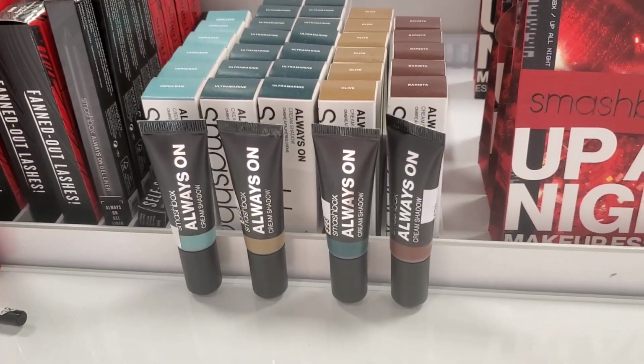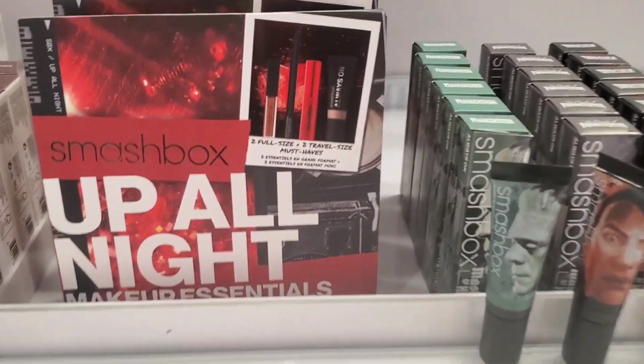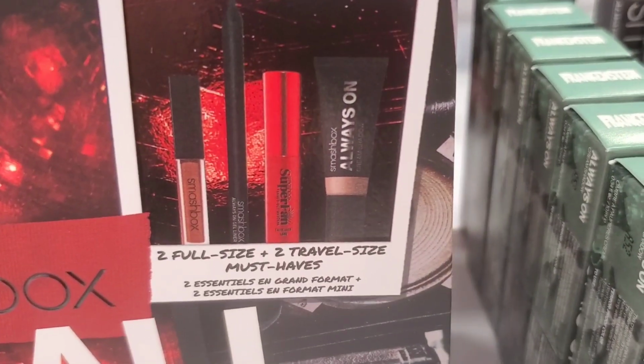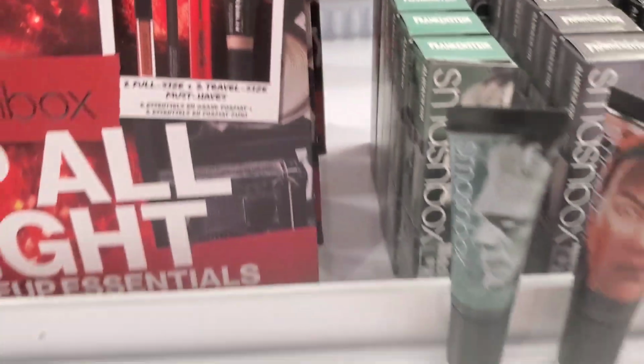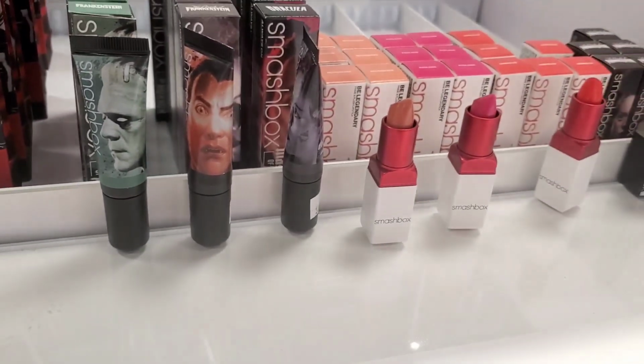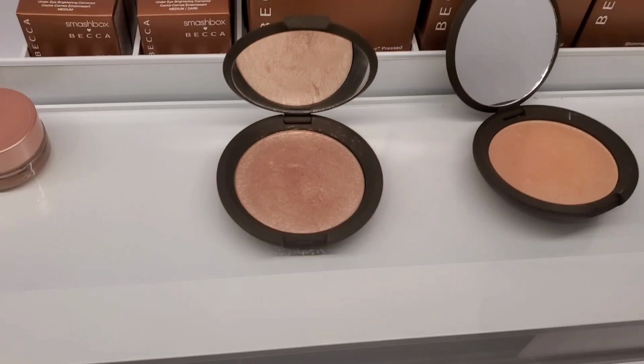So they had these cream shadows in a couple of different shades. Then they had this little set as well. These are the products you get in this set. This was for 40% off. Then all of this as well. Their Be Legendary lipstick in a couple of different shades.